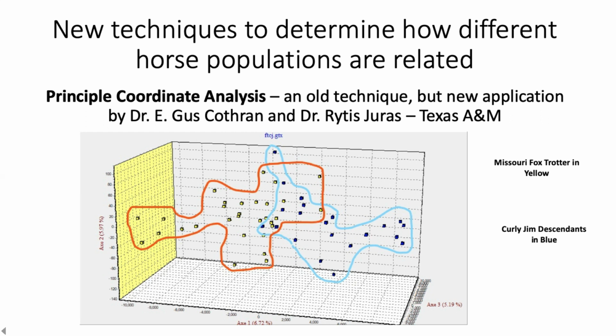And now, at A&M, we were using principal coordinate analysis. And this graphically displays on a 3D graph the genetic relationship of, in this case, horses. And if you look at this particular graph here, non-curly Missouri Foxtrotters are represented by yellow squares circled in red, and curly Curly Jim descended horses are in blue, and they're circled in blue. And just like on a Venn diagram, you notice that they overlap.